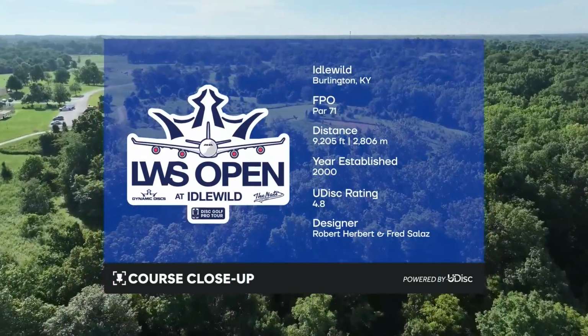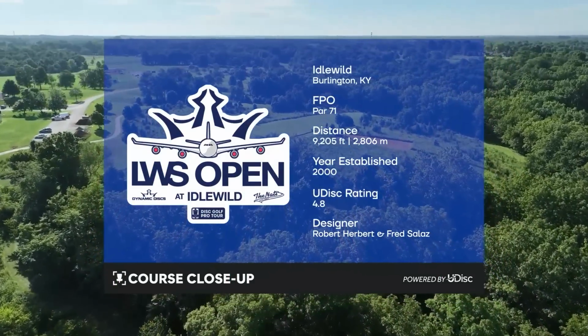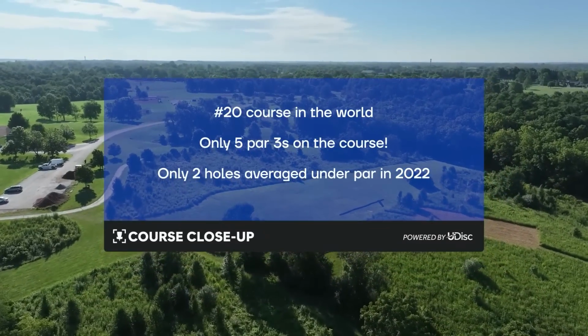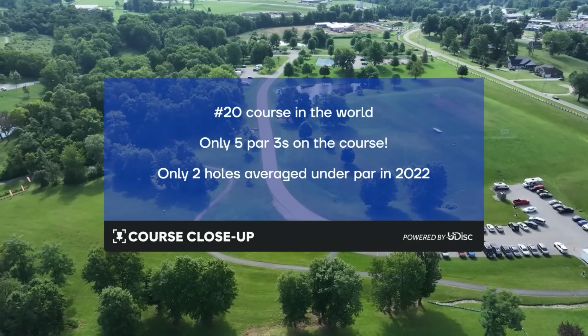Yeah, the first 6 holes of this course are pretty open, and then it's the classic Idlewild woods, super tough scrambling, technical lines. It's a roaring good time out there. Yep, it's 9,205 feet. That's longer than I was expecting. Same. Established in 2000, you can tell because off the fairway is rough and the fairways are lovely.